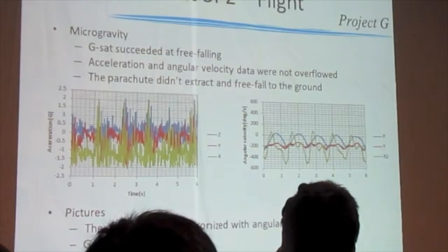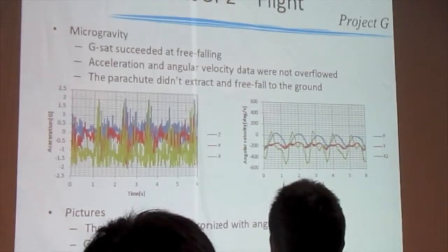At the second flight, Jesus succeeded at free falling. But the parachute didn't extract and it crashed on the ground. Fortunately, the data was stored and the camera's film was safe. Lisa took 4 pictures.